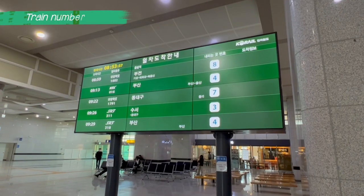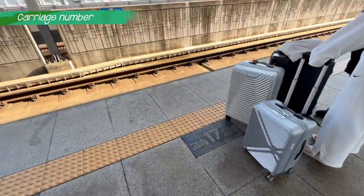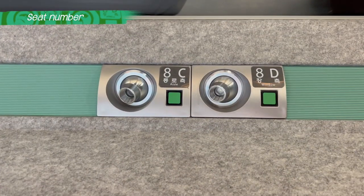So like all trains of the world, note your train number, your carriage number, and your seat number, which will be provided once you've purchased a ticket. I think the train's here.